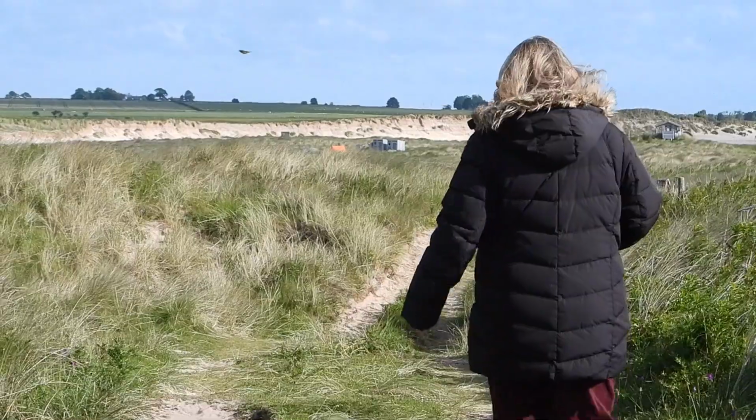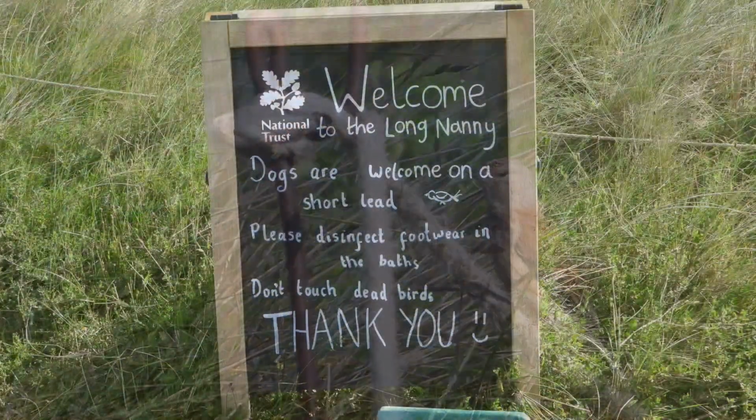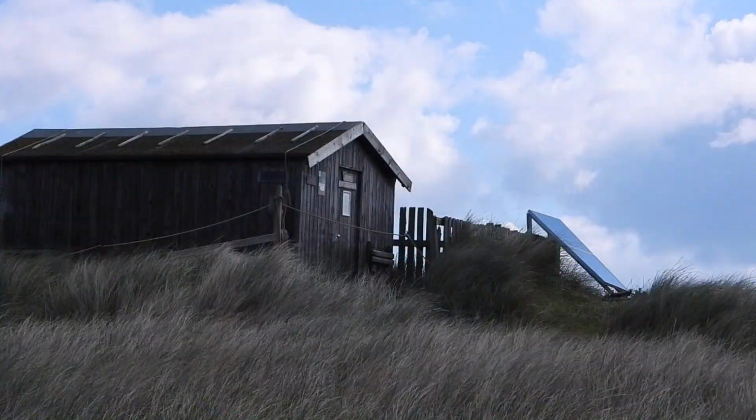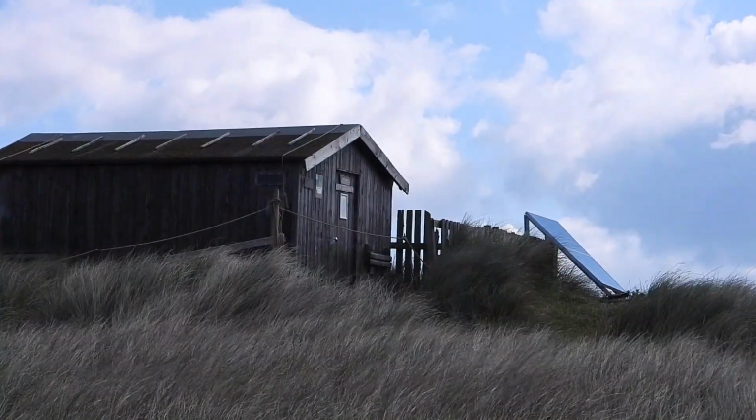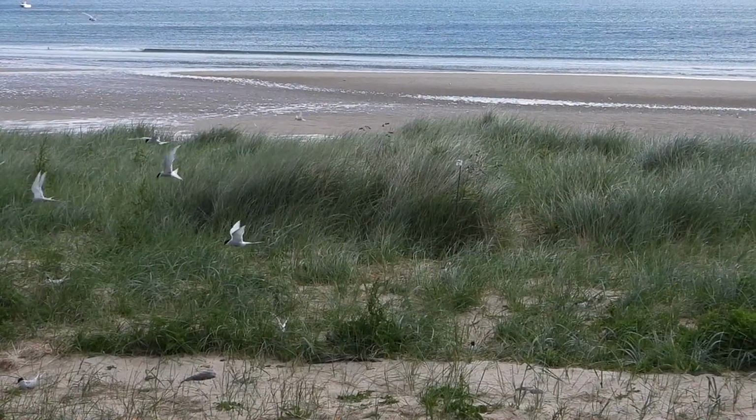It was about a 20-minute walk through the sand dunes. There were plenty of birds among the sand dunes like this linnet, but what we were after was the tern colony. This colony is home to a few species, but mainly Arctic terns. Hundreds of them breed here, some of them nesting really close to the warden's hut, giving us great views.